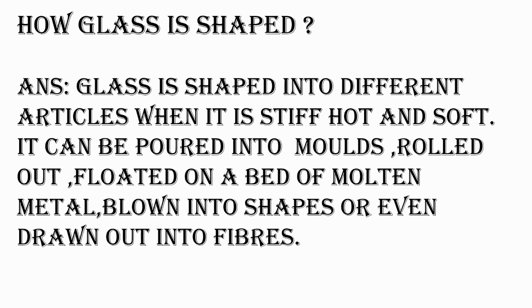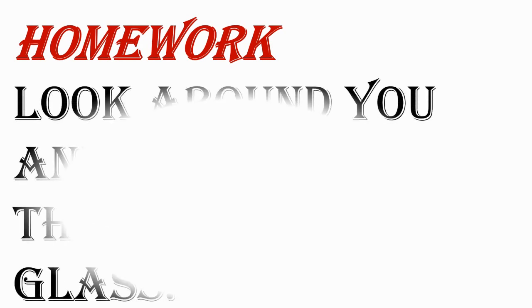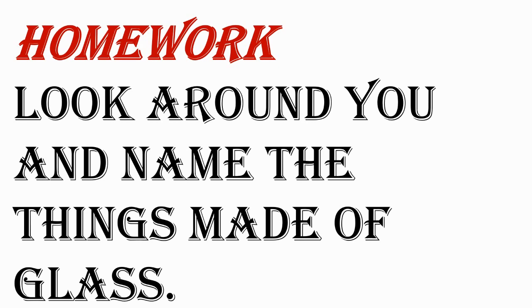Students, here is the homework you have to do in your rough book. Look around you and name the things made of glass. In my slide, I told you many examples of things made of glass. So, you have to make a list and write it in the rough book.